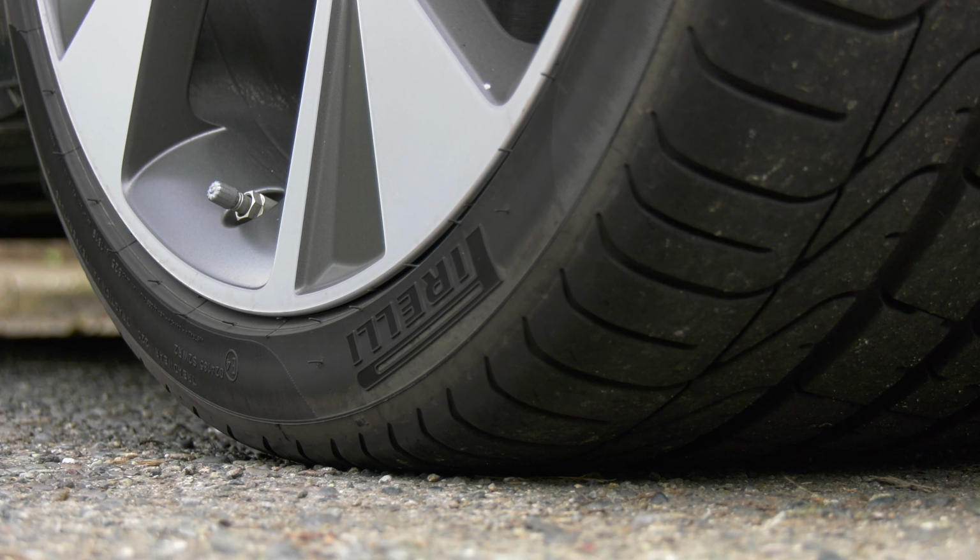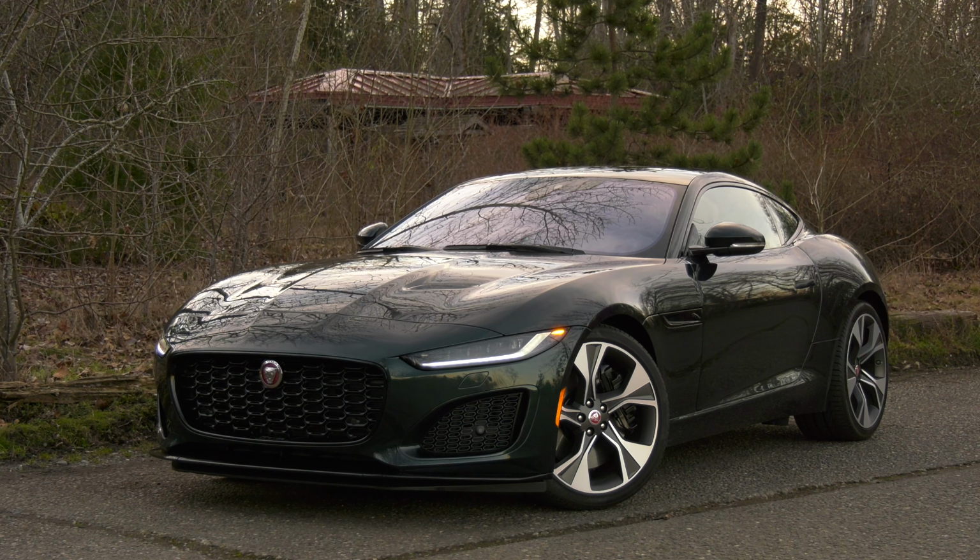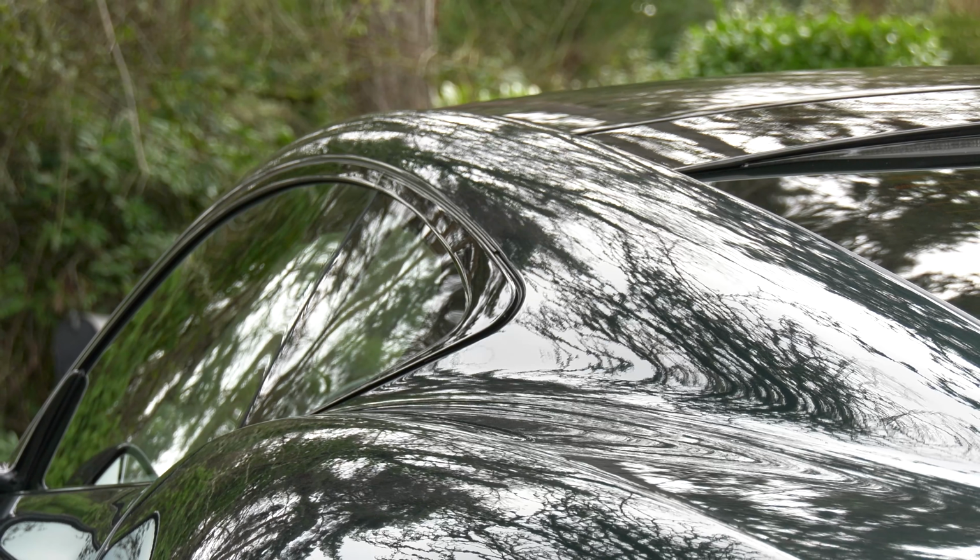And I seldom capture people's response to a car, but this was pretty typical. It's a beauty. Isn't it? What is it? It's a Jaguar F-Type. The F-Type is a crowd pleaser.